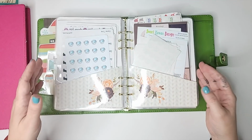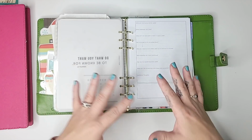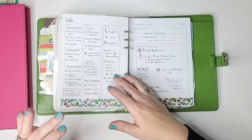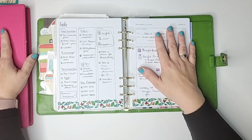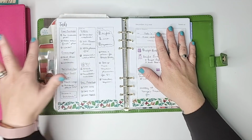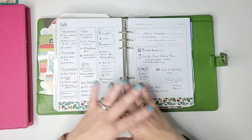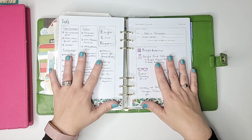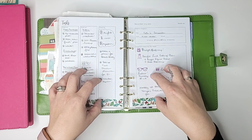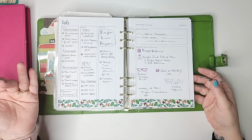But the main part of the planner that I use on a daily basis is this middle section. And this is part of my HB90 planner. And I will do a video coming up on the difference between the quarterly planner and the goals planner. But basically the goals planner has the goal setting workbook for all 4 quarters of the year. The quarterly planner has the goal setting workbook. It's the exact same pages, so you don't really need them both. But this also has weekly and daily pages in it to plan. So this is what I use as my basic weekly and daily planner.